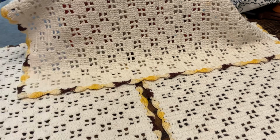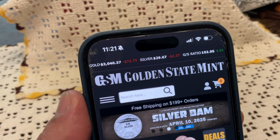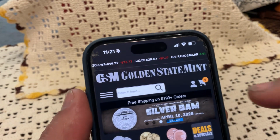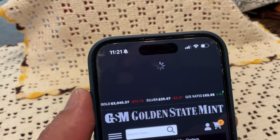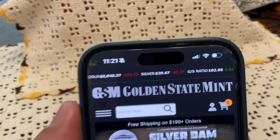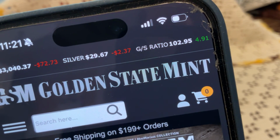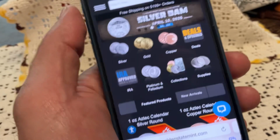Okay, I don't know Kitco or where they're getting their thing. They have a big TV up there showing the spot prices. So this is current right now. This is Saturday at 11:20 a.m. and you can see right there in the middle, Golden State Mint has silver at $29.67.